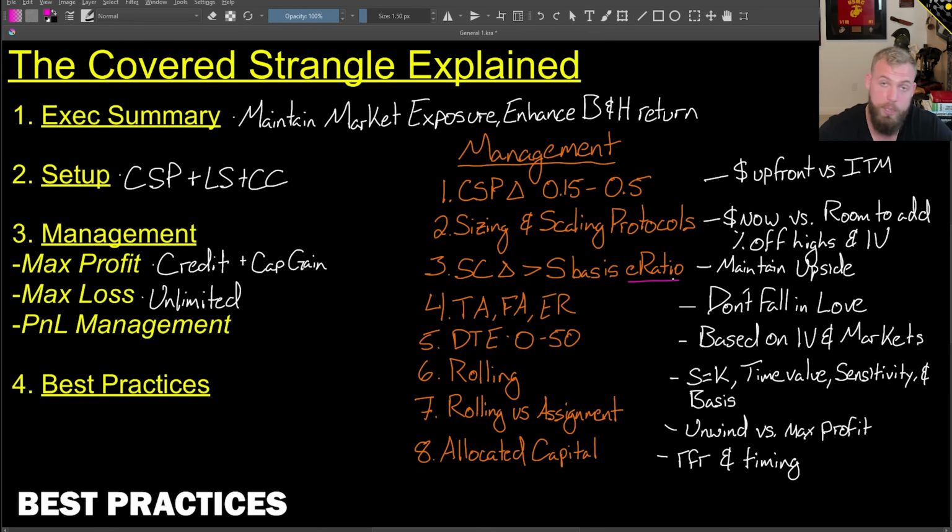And then at a ratio, because we get to maintain upside potential. We already went through technical analysis, fundamental analysis. All of this stuff is really what drives how much I want to scale, when I want to take profits. The most important part is don't fall in love with, specifically if they're individual stocks. Stay sensitive to whatever your benchmarks are.